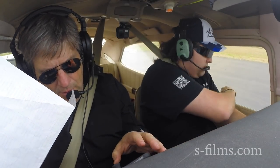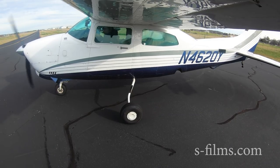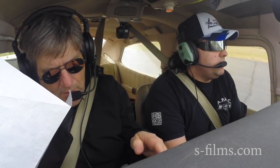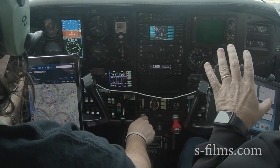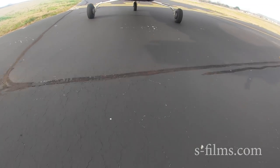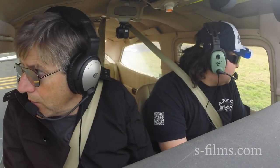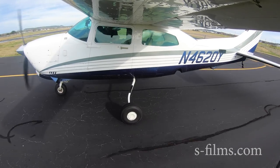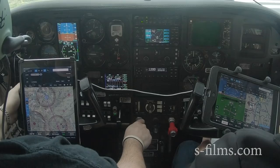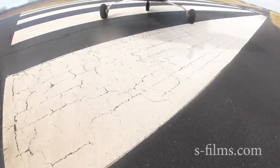Close my window. All right. Gillespie County traffic, Centurion 4620 Yankee, departing runway 34, left downwind departure, Gillespie County. Did say left traffic for 32, so. Approach path appears clear. Right side looks clear. I don't see any traffic coming. I do have somebody squawking from the airport. Yeah, I don't see anybody. ADS-B. All right, here we go.